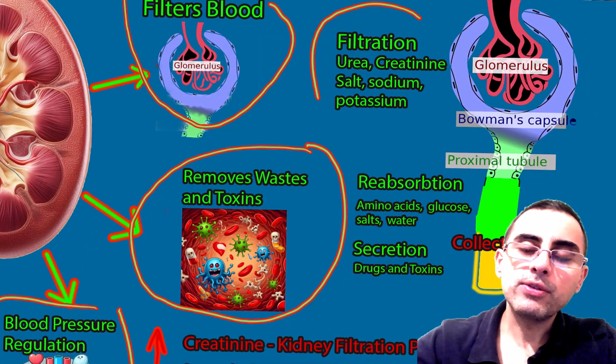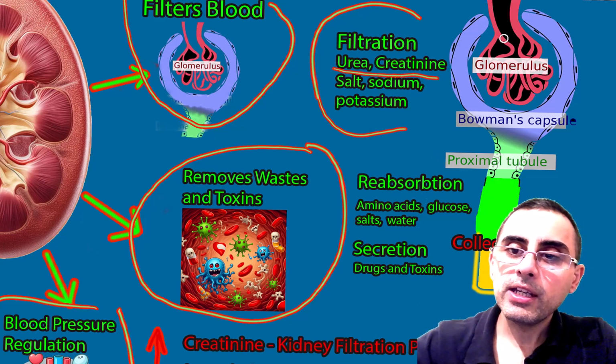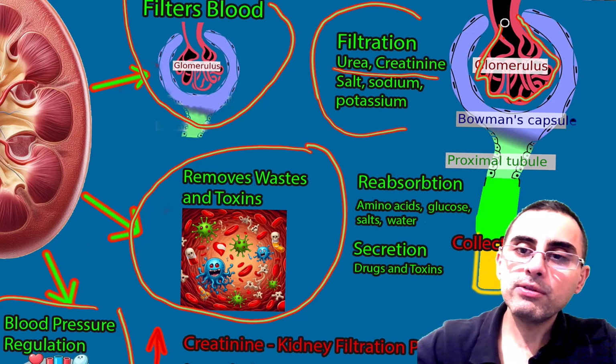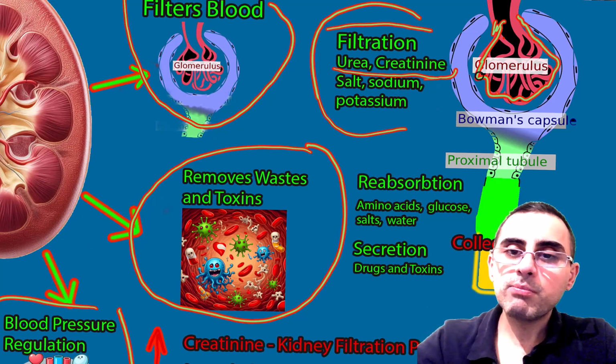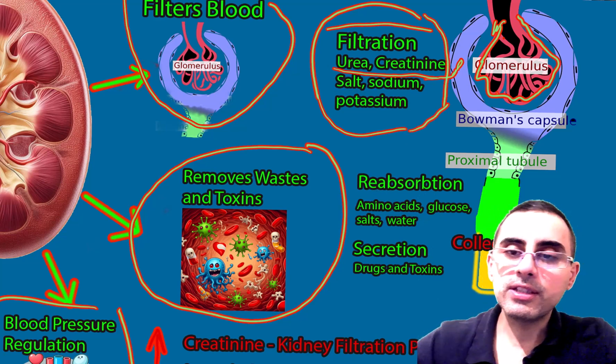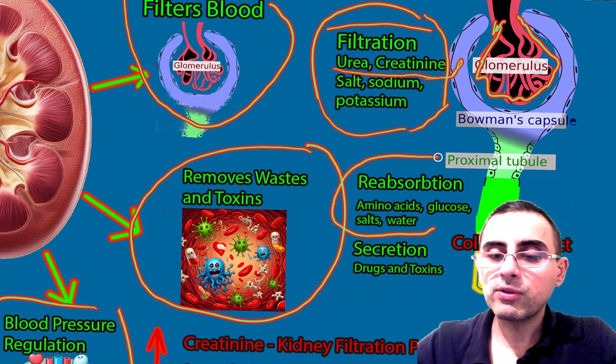Filtration. During filtration, urea and creatinine are filtered out in the kidney. This part of the kidney is called the glomerulus, and in the glomerulus, during this filtration process, salts, sodium, potassium, glucose, water, and other products are also filtered out. So our body needs these components, especially amino acids, glucose, salts, water. Our body requires these components.